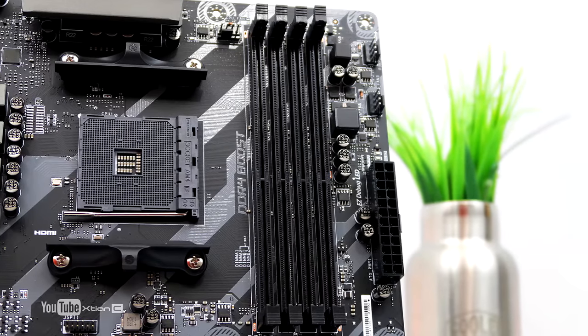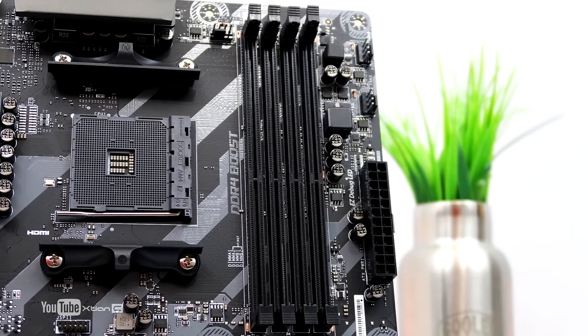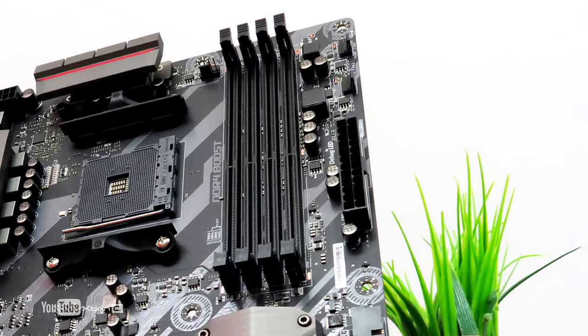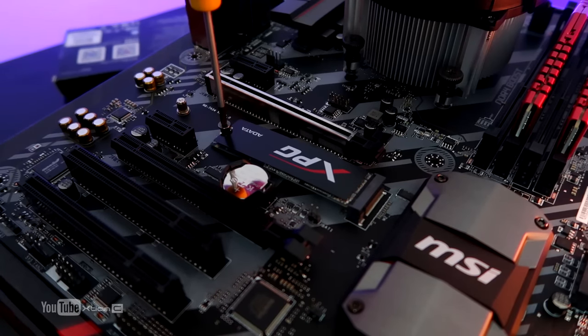Meron siyang 4 DIMM slots, supported siya ng DDR4 na 3200 speed na memory. Also, if you want to upgrade in the future, supported din siya hanggang 64 GB na memory. Mayroon din siyang M.2 NVMe slot. You can plug directly to the motherboard.